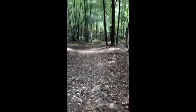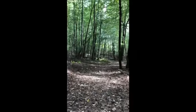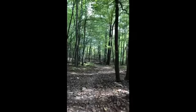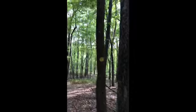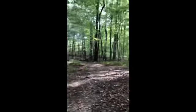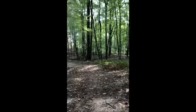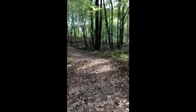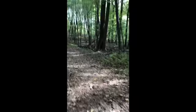This, by the way, is still the yellow trail. I'm gonna follow it around until it gets to a point where the blue trail meets it, and then I will from there take the blue trail. So there's a yellow blaze, as you can see. This is starting to go downhill now, starting to be a little bit more of a challenge. Back to, you know, feeling like I'm hiking again.